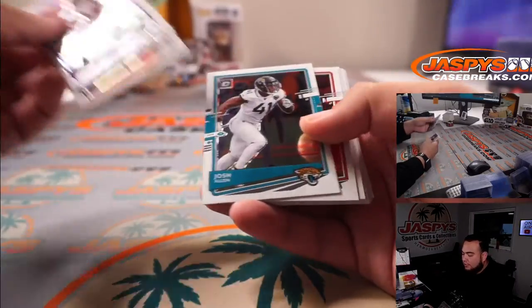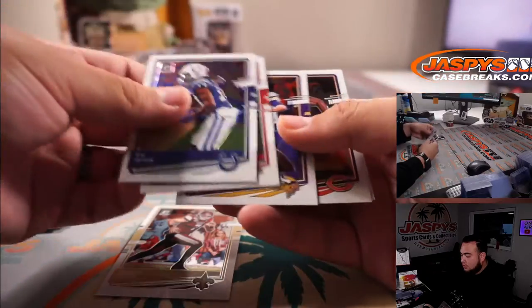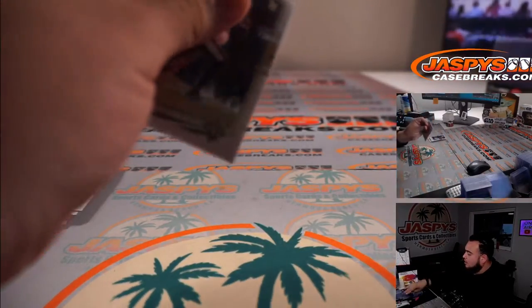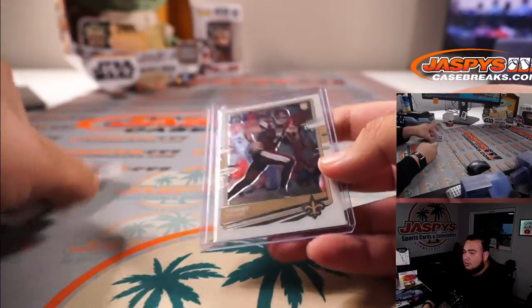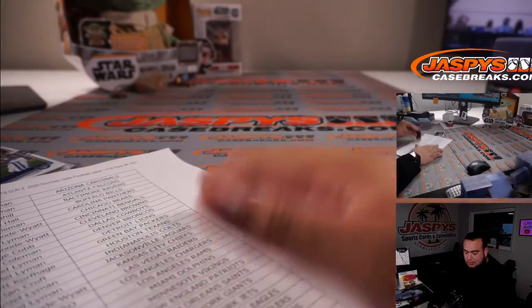Alright, there's like no green velocity in here. Just Tommy Stevens rookie. That'll be it. Hate when there's no green velocities, man. Just like that. As quick as it gets, guys.